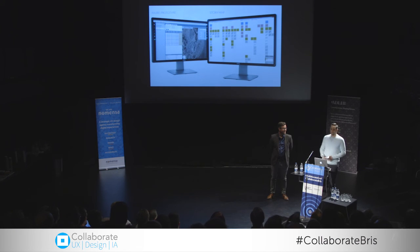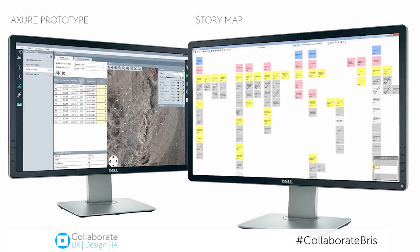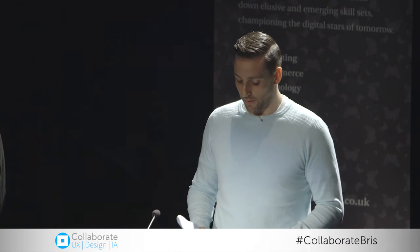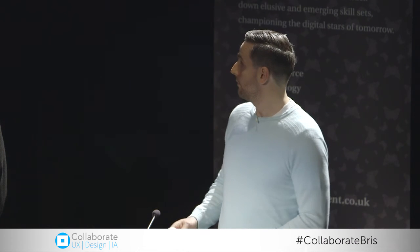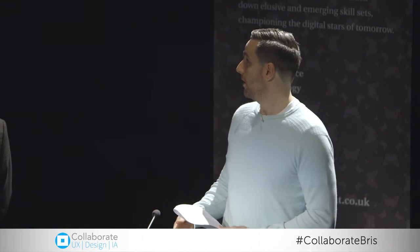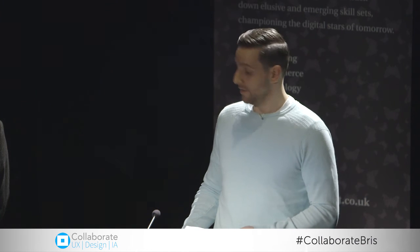And we eventually settled on the pairing that works really well for us. This is an interactive Axure prototype and a story map. The story map tells us what users need to do and when, and the Axure prototype tells the developers how they'll need to do it. These are a living visualization, a visualized specification that's constantly updating as we learn more about the product. We don't have any big documents, we just have these.